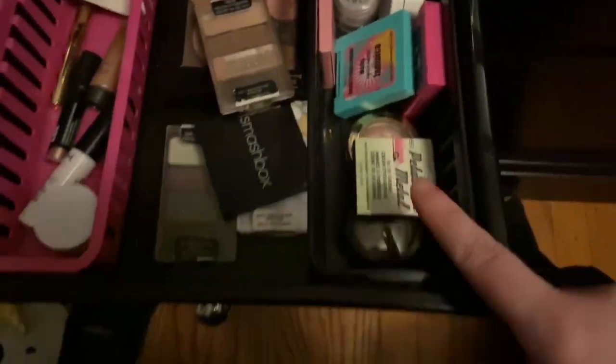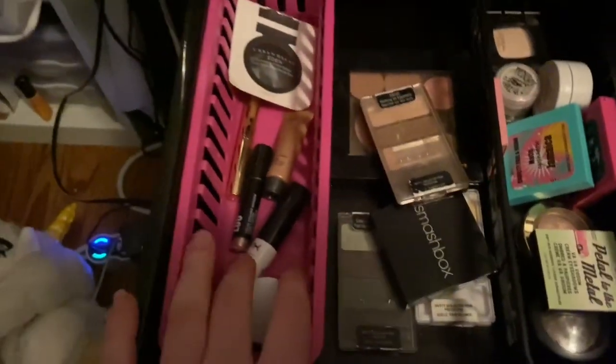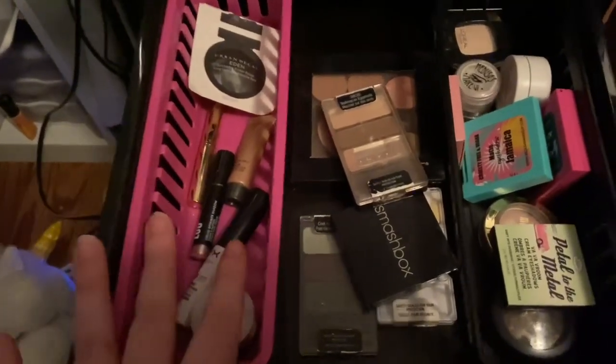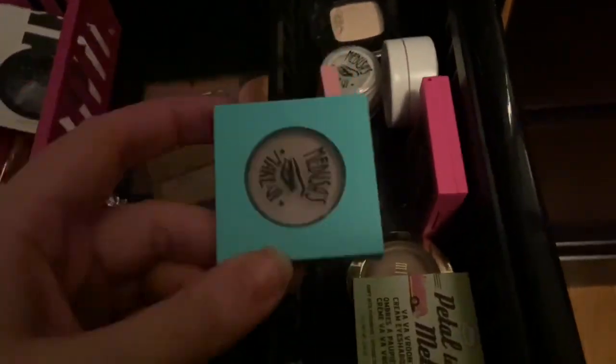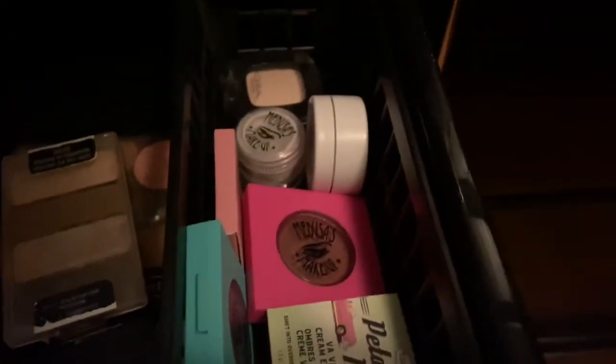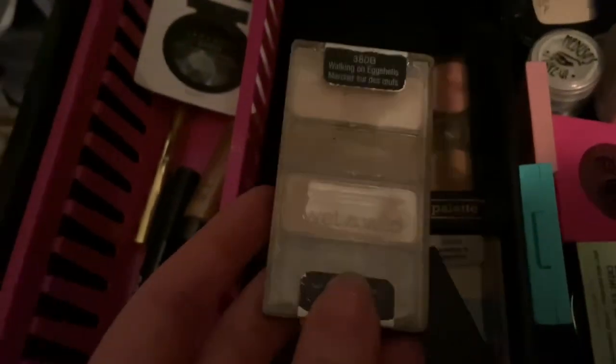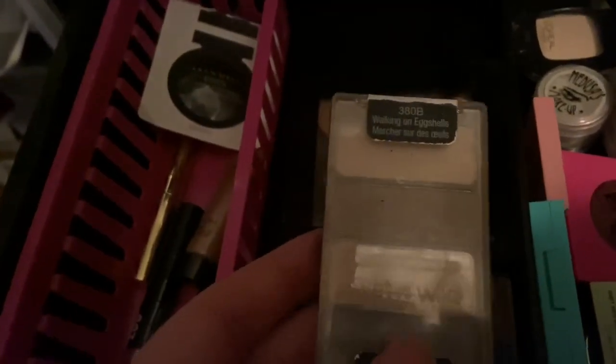A lot of the ones in this drawer are pretty new, but I'll quickly go over them. These are just primers and liquid shadows. Don't have a lot of those, but you know, this one's new, this is new, that's new, that's new, this is new, and I love it. Some older things I am holding on to. I think I am going to toss this Walking on Eggshells because I had it for so long. It's such a cheap little thing. If I really miss it, I can go get another one.